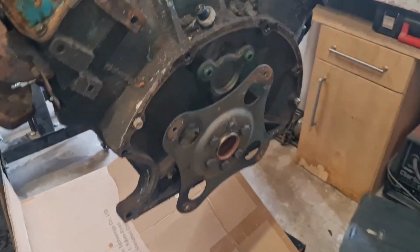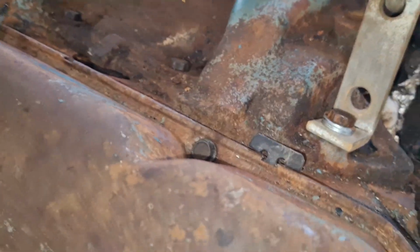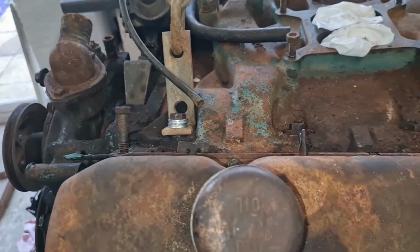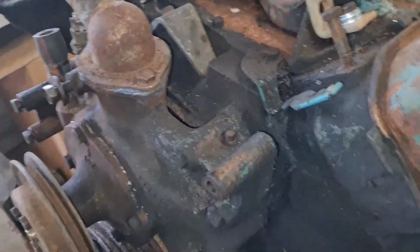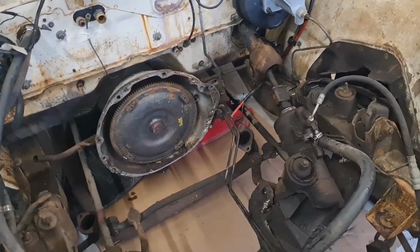Right, so moving on. She's in a bit of a mess, isn't she? Bit of a mess, this one. So I'm glad we've taken this out, I must admit. She's dirty, she wants to clean up, and no doubt it'll want to clean up on the inside. Right, engine bay, let's have a look in here.